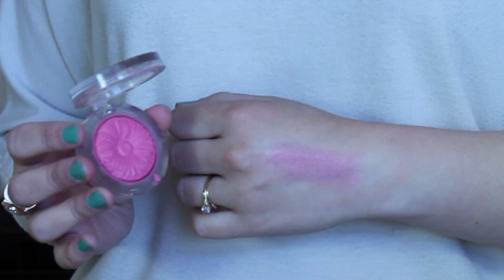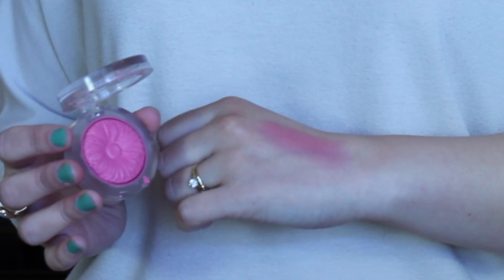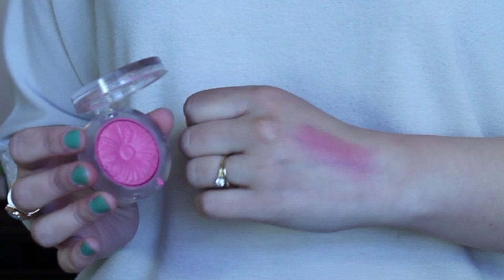I think of plum as more neutrally, a little more mauve-y or purpley, and this was just straight up pink. So while it's beautiful and I'm glad I have it, I do regret not getting a different color. So yes, but I don't regret it because it's beautiful. There you go.